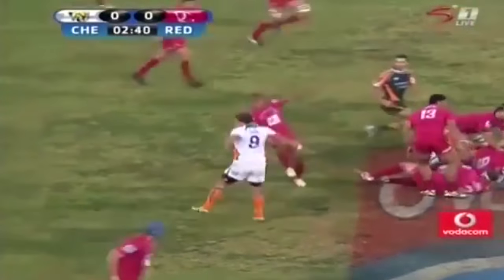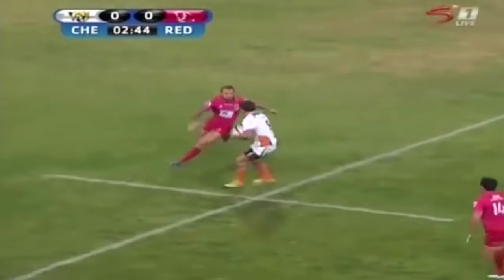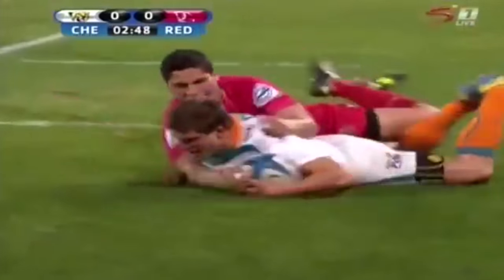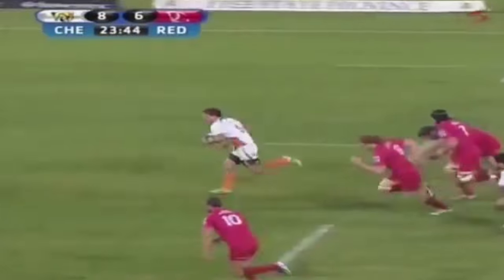Playing on the blind side flank this evening. The charge down again. His kick is from Van Zyl. Bounces kindly for him. Cooper to beat. Slips the tackle to Cooper. Van Zyl into the corner. In the game so far, double the amount that Parade's having.